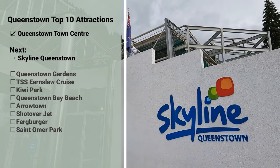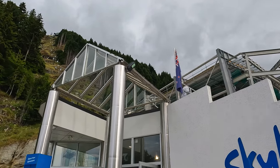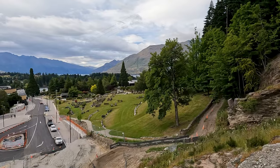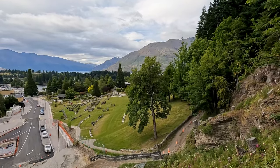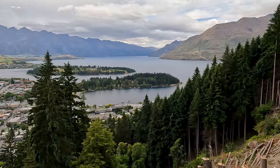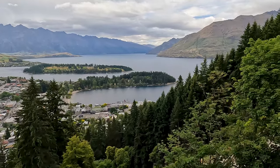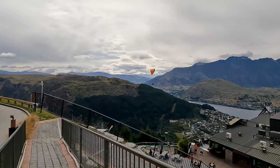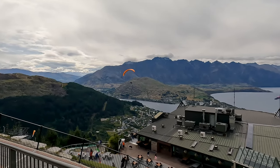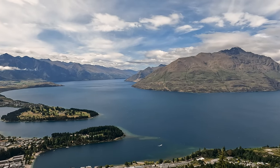Skyline Queenstown. A Skyline gondola is only a 5 minute walk from central Queenstown. The gondola carries visitors high above Queenstown to the Skyline complex. Here you can find the best views in the region, with panoramic views of Coronet Peak, the remarkable mountain range, and across Lake Wakatipu.